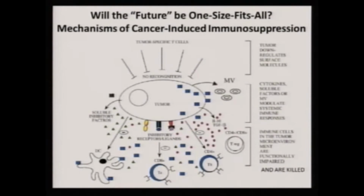So again, will the future be one size fits all? I just talked to you about one way that the immune system is suppressed, and that is by upregulating these brakes. But there are a number of things going on. There are many different ways that a family can become dysfunctional. I quote one of the very nice phrases that Leo Tolstoy wrote in Anna Karenina. There's one way that a family can be functional: people are happy, and kids love their parents, and vice versa, and everybody's happy. But there are many ways that a family can become dysfunctional. That is how cancer is. There are many different ways that your immune system can become suppressed.